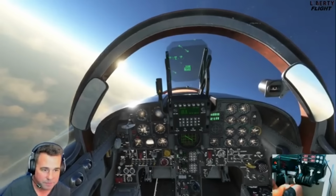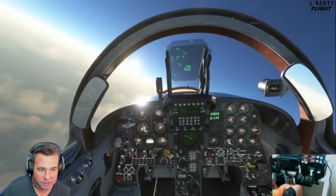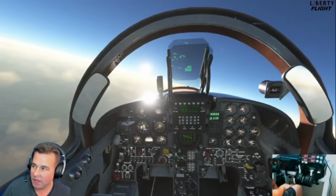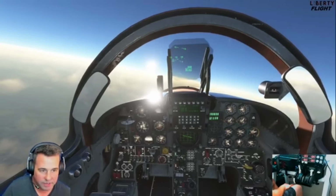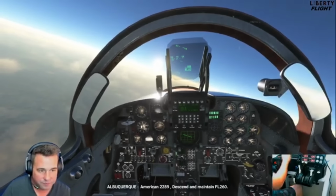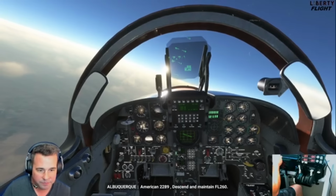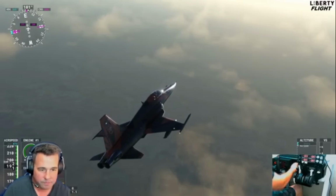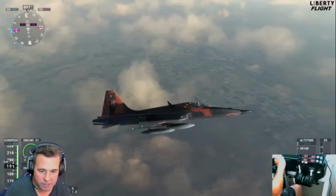45,000 feet. 46,000. Man, this thing is sick, dude. Here we go. 47,000 feet coming up. 47. I'm trying to keep our airspeed up. This is insane.